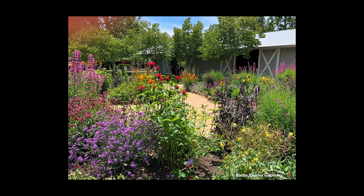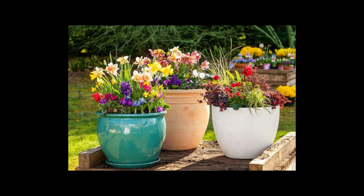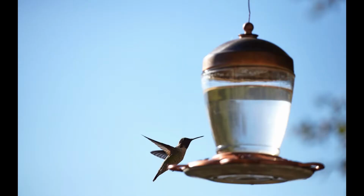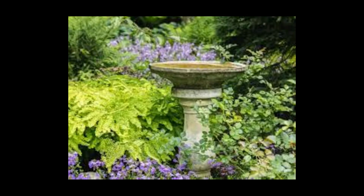We can plant native flowers and plants in our yards. Or we can put flowers in a pot on our porch or our deck. And we can put bird feeders in your yard or on your deck. Another way we can help pollinators is by giving them something to drink. We can put a bird bath in our yards and keep clean water in it.